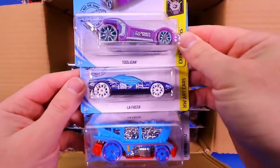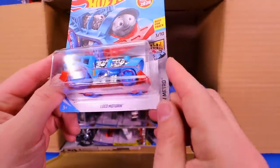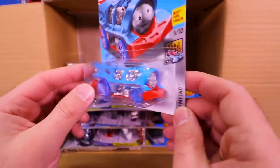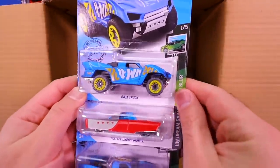Tooligan, we've got the La Fasta, and ooh, check this one out. This one is that new Thomas the Train Locomotorin. Check it out, there's a little Thomas guy in the front end of that. That's a neat casting. Can't wait to open that one up. We will in a future video. And we've got the Baja Truck.